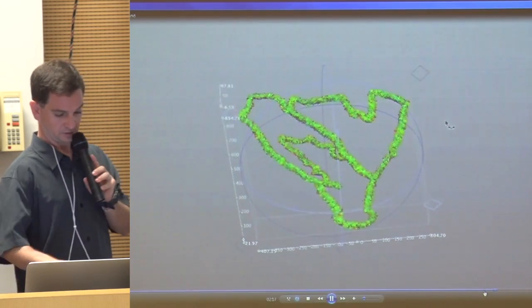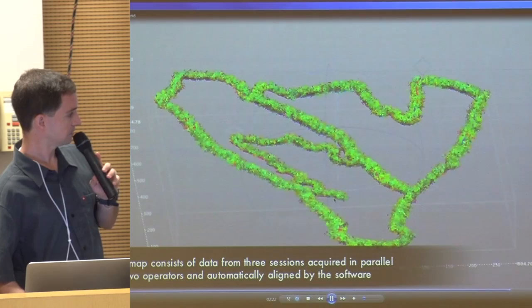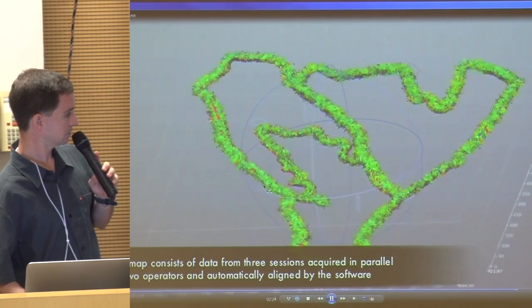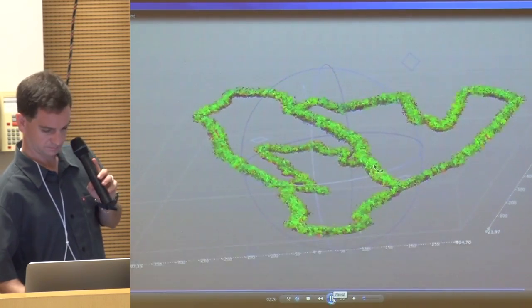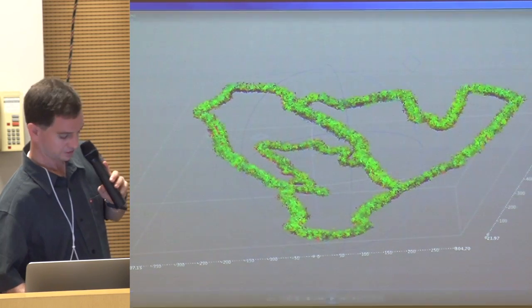So using this device, we've mapped here. So let me close here. Sorry guys, I had a little issue with embedding in the PowerPoint.